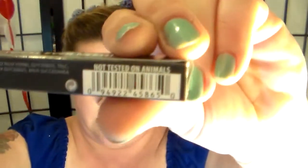I'm grabbing for another thing. I feel worms. Pink worms. What did I get? I got the Perfect Pencil Lip Enhancer by Beauty for Real. The only lip pencil you will ever need. No parabens. Not tested on animals. Woot, woot. That's good.